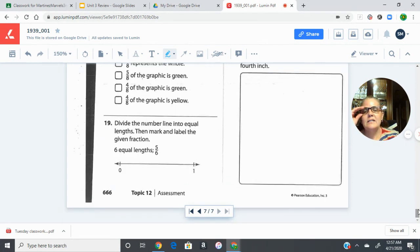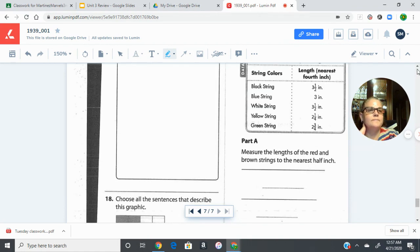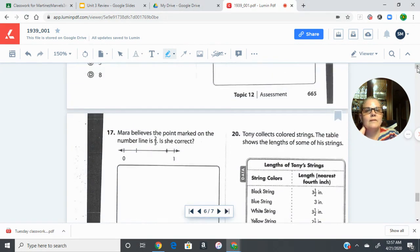Number 19, divide the number line into equal lengths, then mark and label the given fraction. So it says we're going to break it up into 6 equal lengths. So we need to break this up into 6 pieces as closely to even as we possibly can. And then we're going to come in with a mark on the number line and mark where 5/6 is. So where would 5/6 be on here? And the last one, looks like that's a long one.